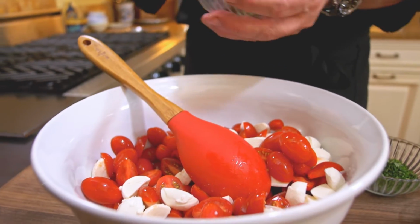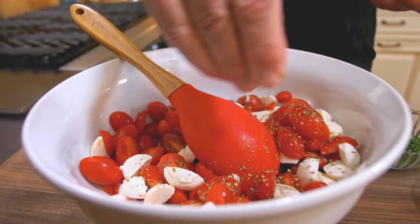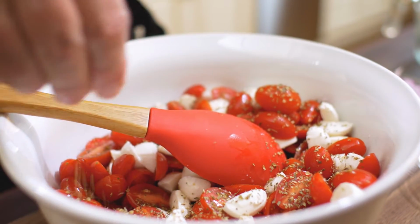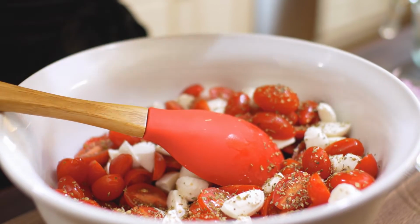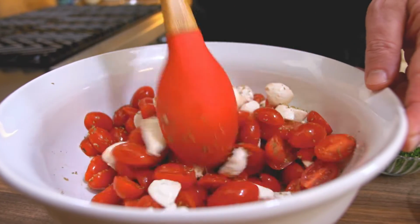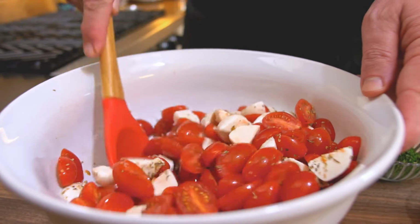First thing that we're gonna do, oregano. Oregano is one particular spice that tastes, in my opinion, better when it's dry than when it's fresh. Sicilian oregano is the best, of course, but then again, it's me talking about Sicily, so you know that there is a little bit of a vested interest in there.